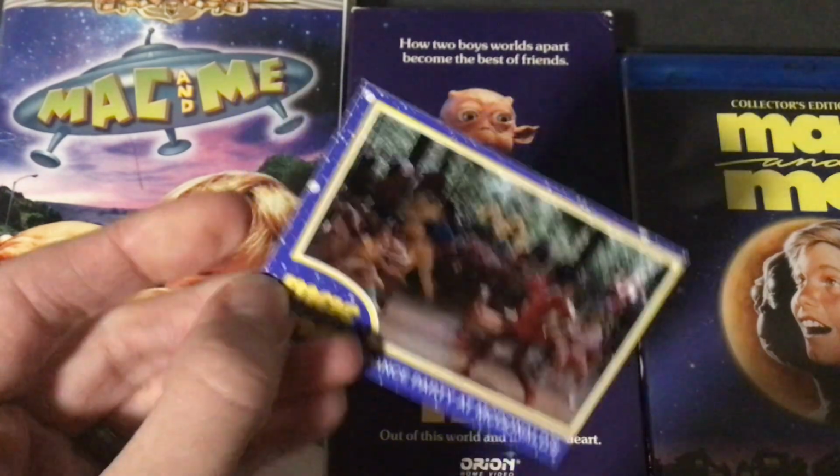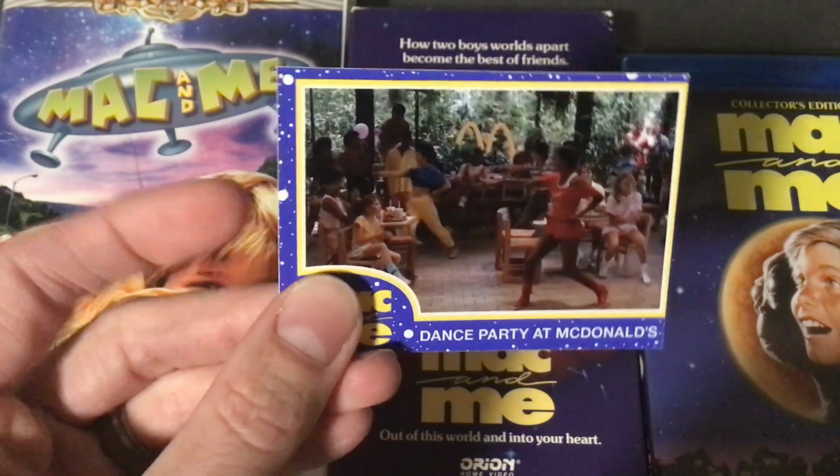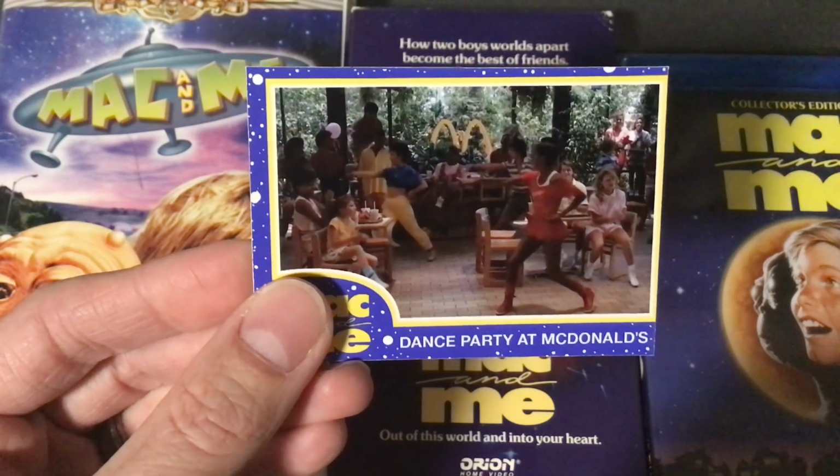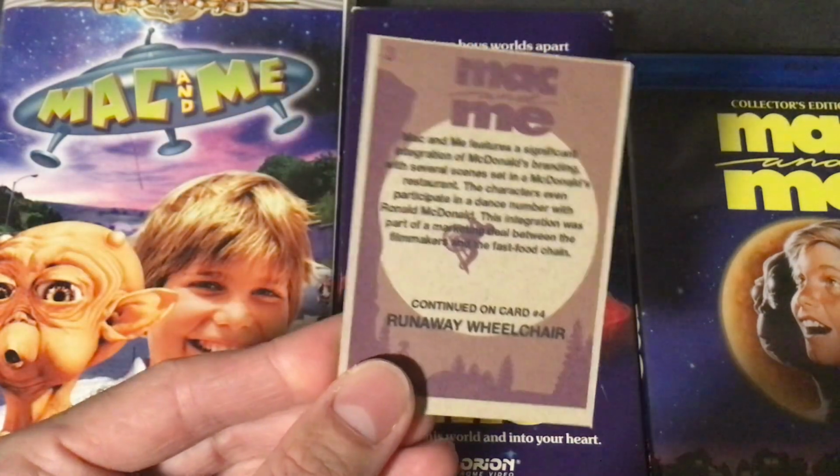So if you see right here, this little girl in yellow, that is Nikki Cox, who went on to star in Unhappily Ever After. She's super tiny, but when you see her there, she is just all about the dancing.